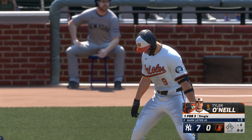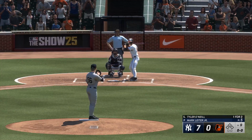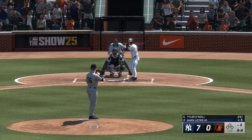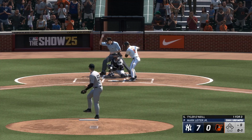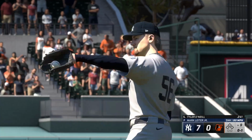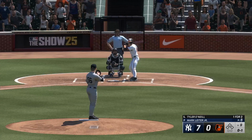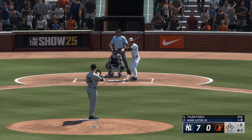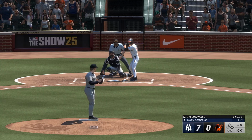Back here in Baltimore, here's the left fielder, Tyler O'Neill. Fastball for a strike. 0-1. Well, that's really the money spot. Down and away. If you can locate that consistently, it's going to be real tough for hitters to square that up. That's what you love to see relievers do coming out of that bullpen.